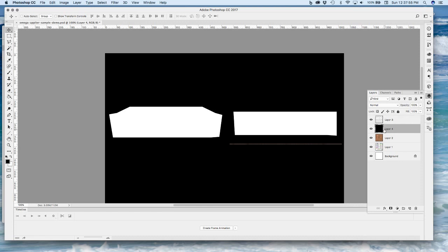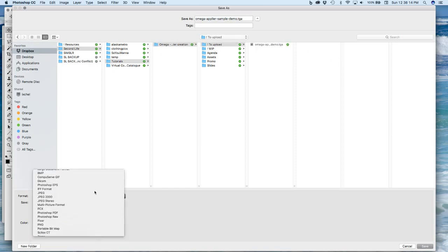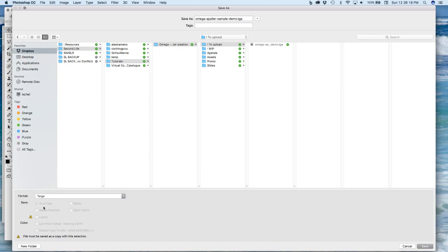Oh, it actually did nudge my selection on the black layer. Well, if I want to fill that in again, I just hit Alt Backspace to fill it in solid black again. I'm going to save, Command S, and save as, Command Shift S. In my to upload folder, I want a Targa. Make sure your format is set to Targa. Okay, double checking my file name is correct, and save.